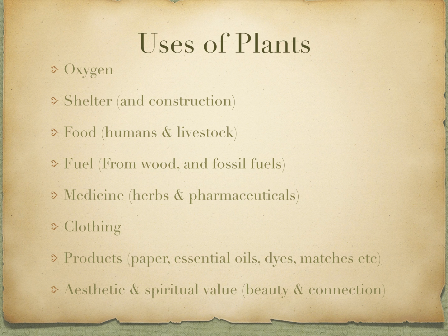So it's quite incredible, the uses of plants, and I think it's really important for humanity to appreciate all the ways that we need plants. It's not just a case of using plants and benefiting from them, but we need plants to survive as a species, and I think sometimes we take it for granted. And if you look at how humans have treated the planet, I think it's really important to remind ourselves of all the ways that we need plants to survive.